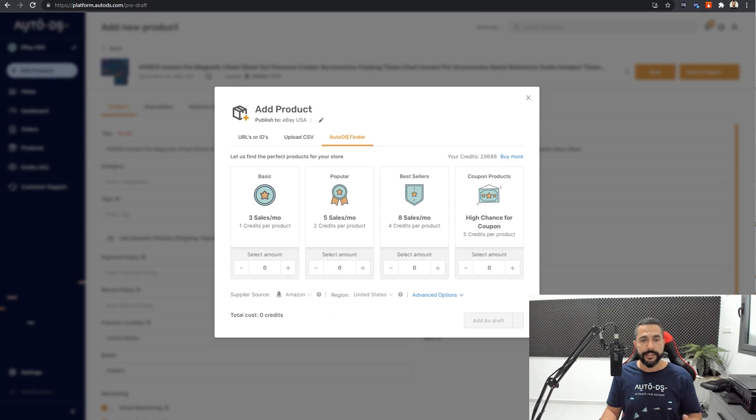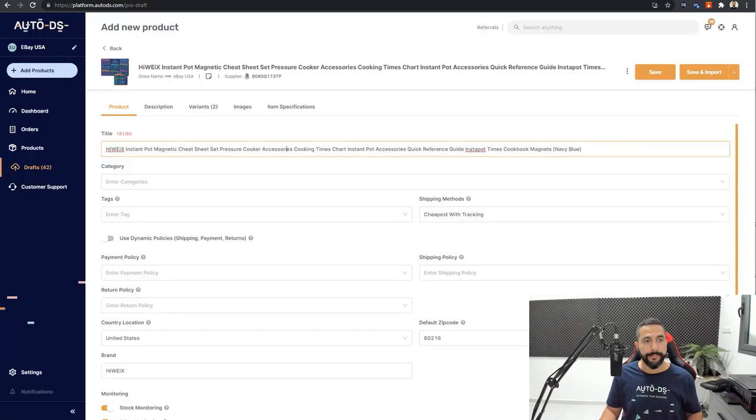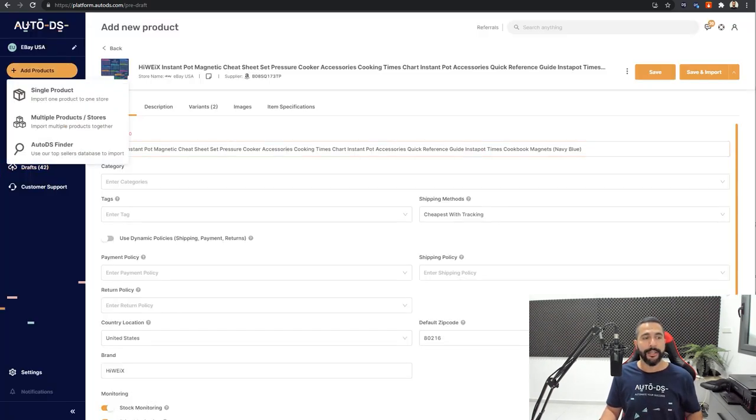We've also got the AutoDS Finder. That is the same as it's always been, but you can also get to it quickly by clicking on Add Products and AutoDS Finder. But the main point here is the single product importer is working very, very fast, as you just saw in my previous example. So that is update number one.